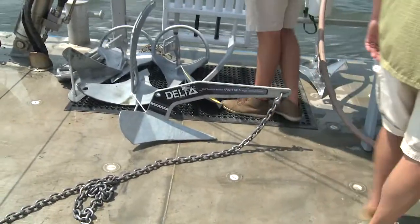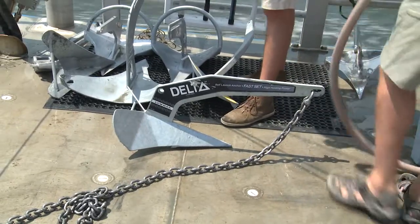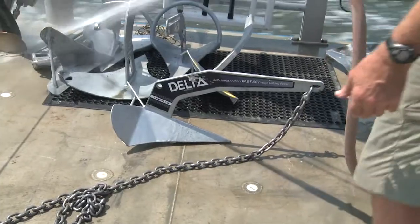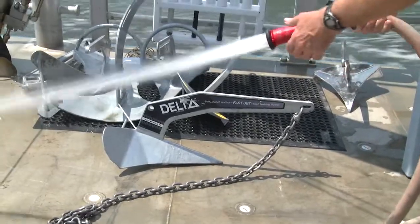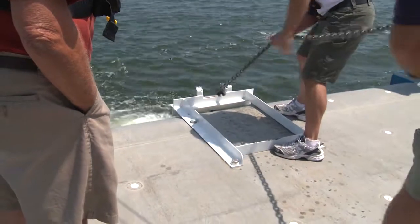So our next anchor is the Delta Fast Set Anchor. This is the second anchor by the Simpson Lawrence Company. This was a relatively modern anchor when it came out in the 1980s. And instead of having a hinge like the CQR, the engineers at Simpson Lawrence figured out how to make it so that it would be both stable, but without a hinge. It's made out of very strong steel, and it has a lot of its weight concentrated in the tip or the toe of the plowshare so that it penetrates quickly. Very popular with cruisers.